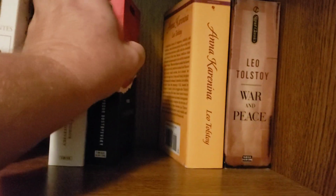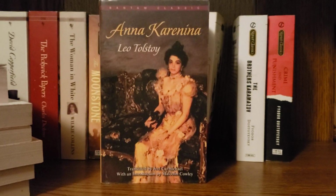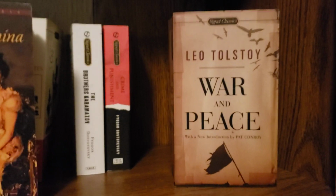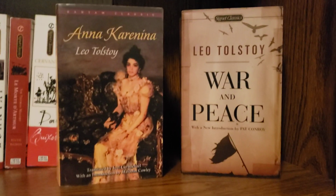And then my favorite classic novelist of all time, Leo Tolstoy. I have had these novels for a long, long time, probably since college. I love Leo Tolstoy. And my favorite classic novel of all time, of course, is War and Peace. That's a Signet classic. That is a Bantam classic. My favorite classic novelist of all time.